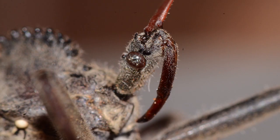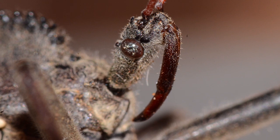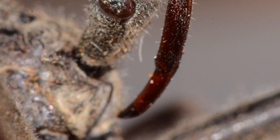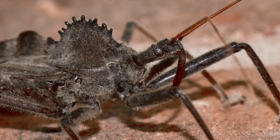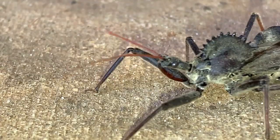Assassin bugs use this straw-like appendage to stab their prey and inject an enzyme that liquefies the victim's insides, then they suck out the contents. Handle a wheel bug carelessly, and a quick stab from its beak may have you experiencing the pain of a lifetime. However, wheel bugs really don't want to tangle with humans, so just don't mess with them, and they won't mess with you.